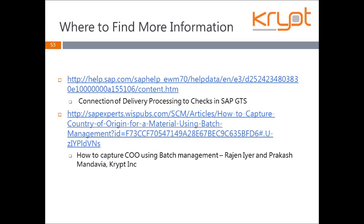We also have done a lot more customization. One of the things that you saw was that with no problems, the GTS document showed up. That was because we did a lot of checks ahead of time, just like I said: COO, SPL, net weight, and a lot more. We have done all the checks ahead of time. That is why we were able to seamlessly see the GTS invoice or commercial invoice in the GTS screen.